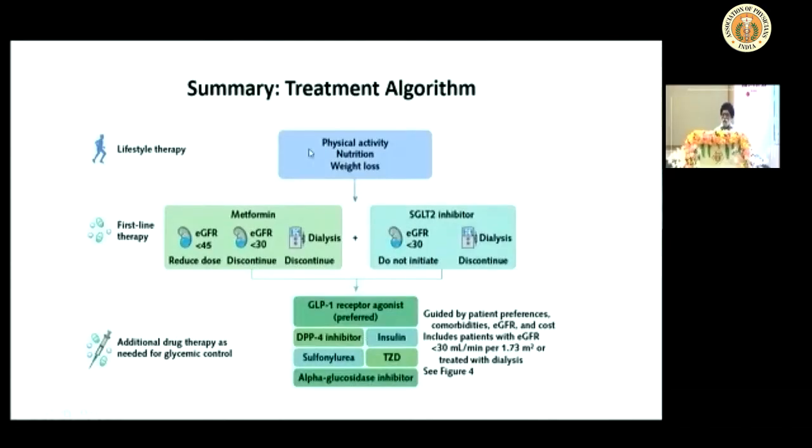So in summary, as far as diabetes is concerned, of course, physical activity, nutrition, weight loss, and metformin, the first drug, and addition of SGLT2 inhibitor. This is the second line drug, evidence-based. I do not say that we should do it in all patients, but evidence-based, and followed by either GLP-1, DPP-4, insulin, sulfonylurea, thiazolidinedione. This should be guided by patient preference.